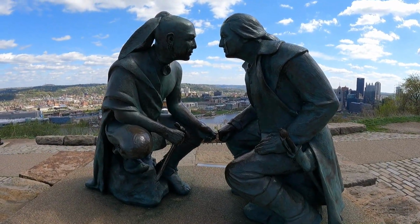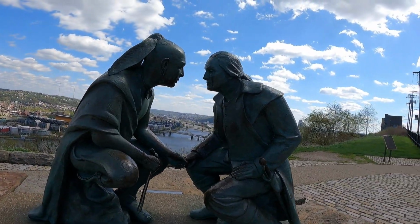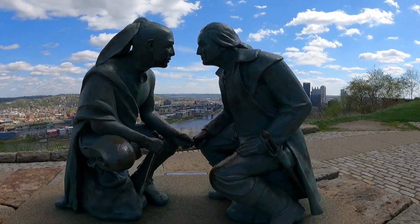And here's one last look at the statue. That is George Washington, the father of our country, on the right. Well done.